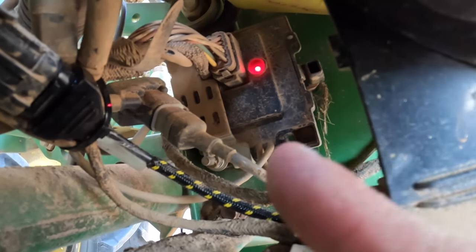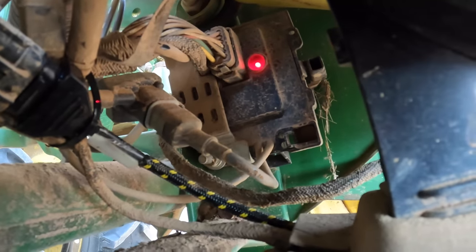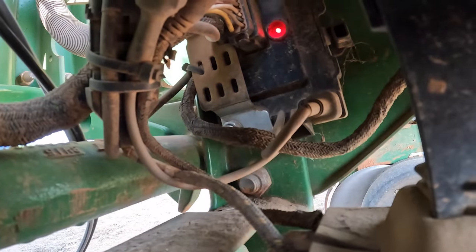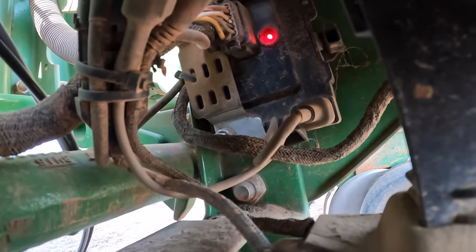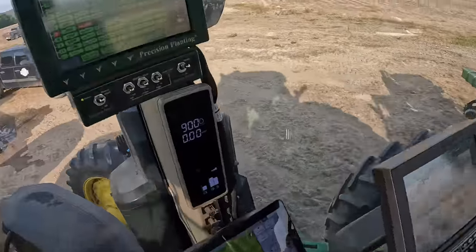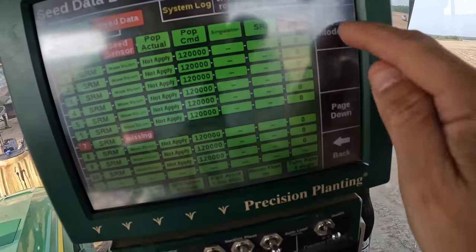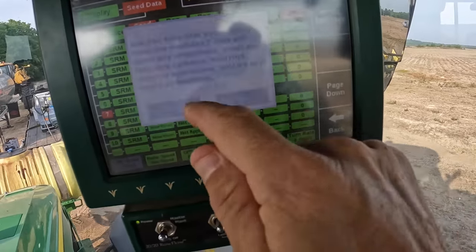Hooked up. All right, there's the SRM light up there. It's blinking. I don't know if it's supposed to be blinking or steady. Let's check out another row. Well, that row is blinking just like it. All right, maybe we're good. Let me go back up there and reset it. All right, let's try this again. Reset modules. Yes, I want to.